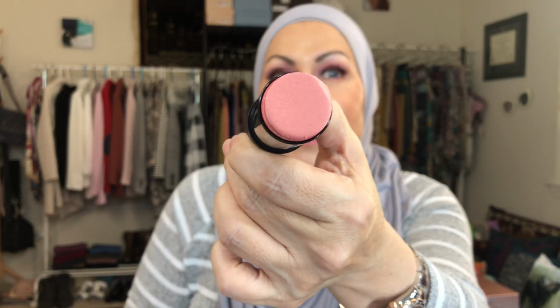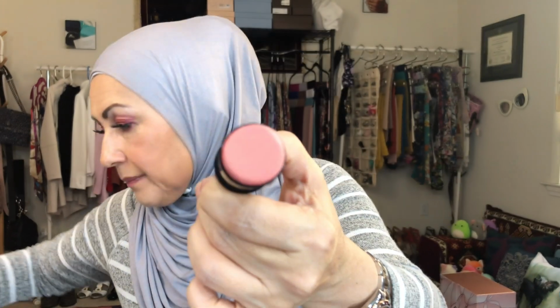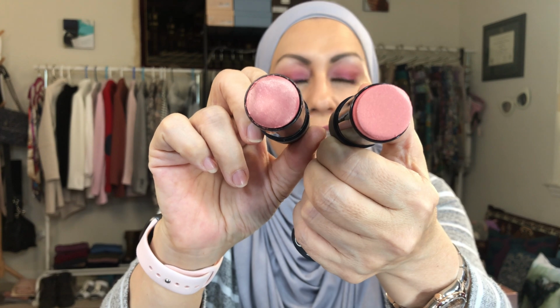And do you see the color difference? That's what I wanted to show you, the difference in color, because you see, this one is really old. So yeah, and that is that.